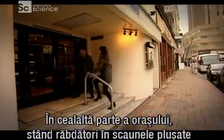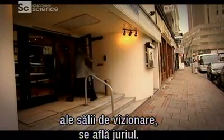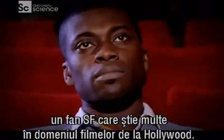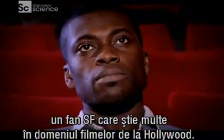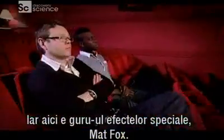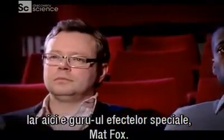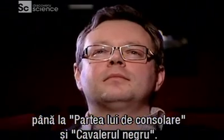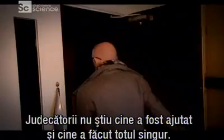Across town, waiting patiently in a plush screening room, are our 2 judges. There's our very own Otis, a huge sci-fi fan with a massive knowledge of Hollywood blockbusters. And then there was special effects guru Matt Fox. He's been involved with everything from Harry Potter to Quantum of Solace and The Dark Knight. The judges didn't know who had help and who did it alone.